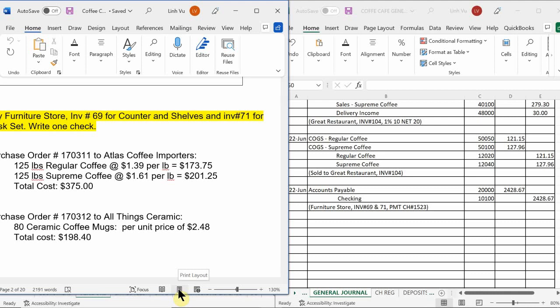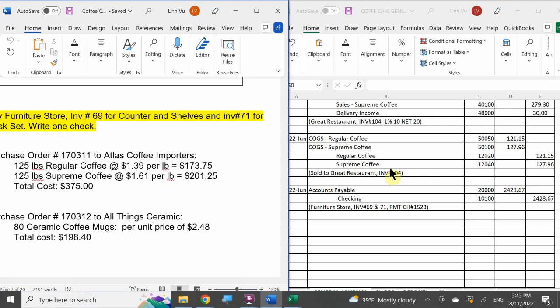All right, and then let's see. We also are going to do another purchase order for the ceramic coffee mugs. This time, the ceramic coffee mugs are $2.48 each. We're still buying 80 of them, to give us a total of $198.40. So let's go ahead and record those purchase orders. We have purchase order number 311 and 312.